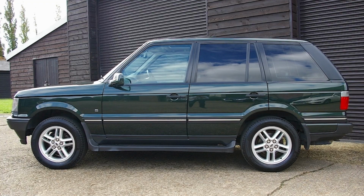So the P38 was the last to use the Rover V8, and the interior leather was supplied by Connolly, who went out of business in 2002. Whether they went out of business because they were in association with Land Rover, who knows? And it was the first model to feature satellite navigation as an optional extra. There you go. I do remember you used to see the old Top Gears, and they'd say, "Oh, this has got satellite navigation and it's the next best thing to sliced bread." I bet it was crap.